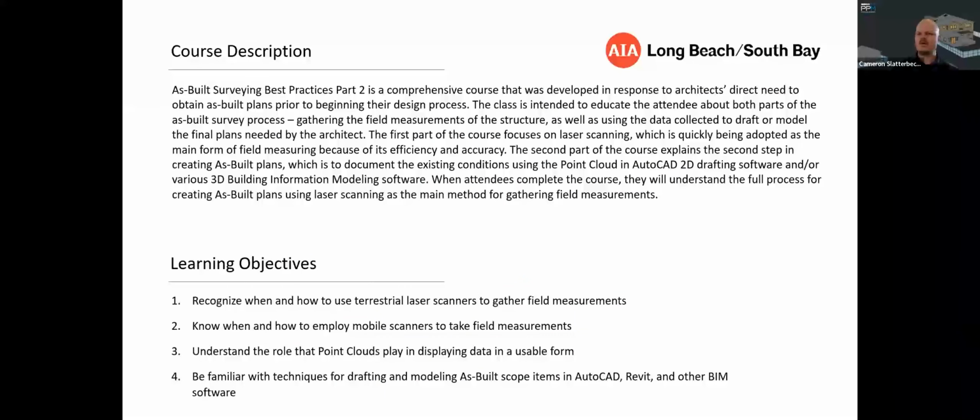So let's move on. So course description here. As-built surveying best practices part two. It's a comprehensive course that was developed in response to architects' direct needs to obtain as-built plans prior to beginning their design process. The class is intended to educate the attendee about both parts of the as-built survey process, both gathering the field measurements of the structure, as well as using that data that you just collected to draft or model the final plans needed by you, the architect.